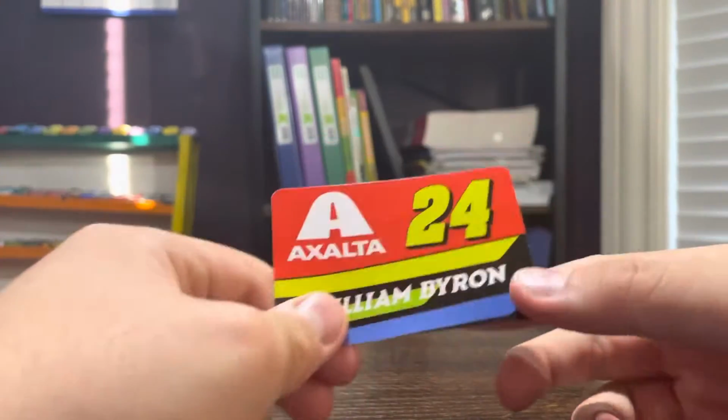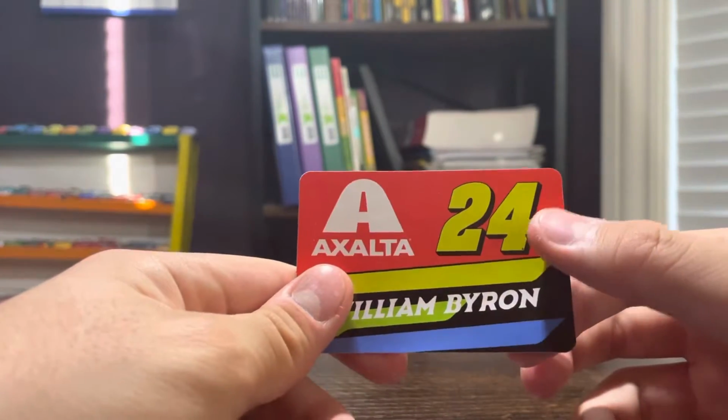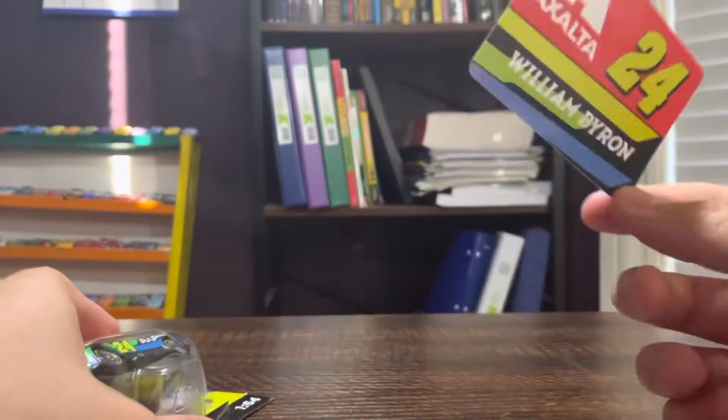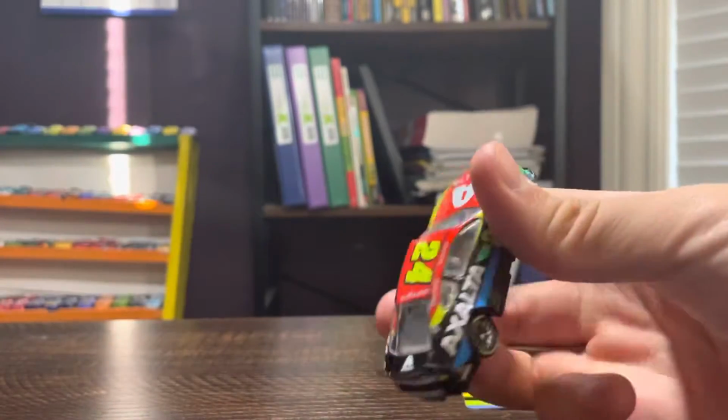So here is his sticker, Axalta, the Classic 24, his name, and the Axalta color of his car. So here is William Byron's car.